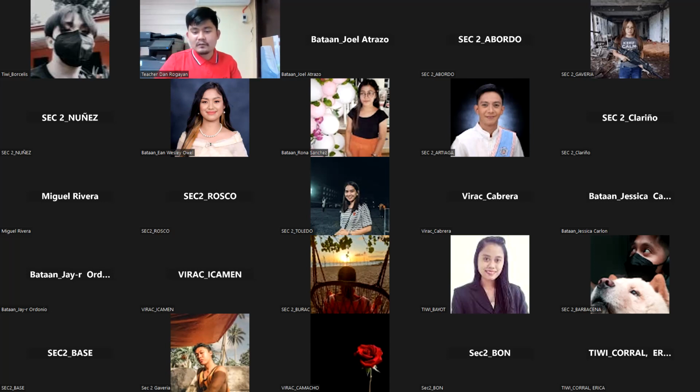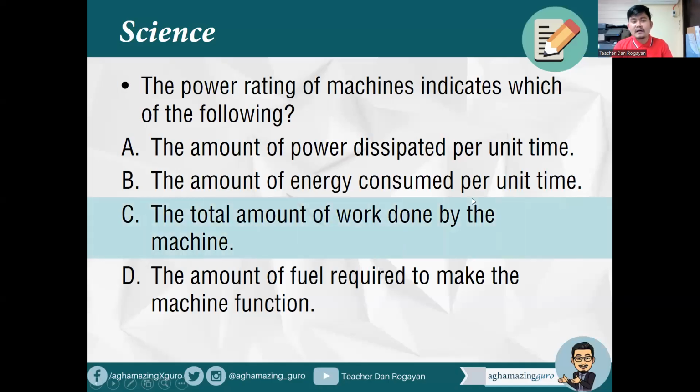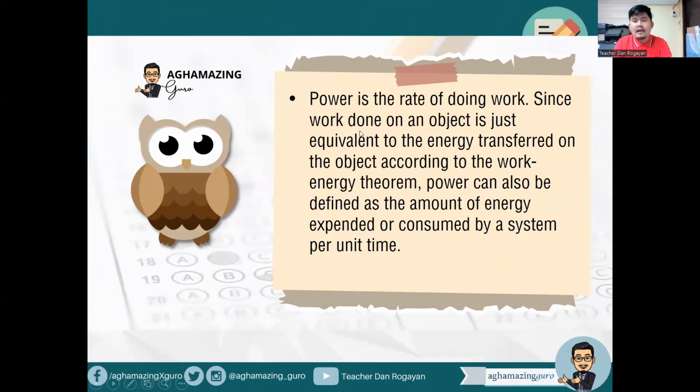Okay. Namali ako. All right. So let me reshare my slide. So actually, it's letter C, no? The total amount of work done by the machine. So this actually pertains to the power rating of machines as an indicator. Okay, so that is letter C. Okay, next.